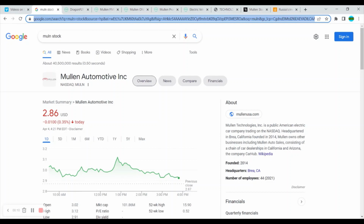So again, we're going to be talking about Mullen Automotive, or ticker symbol MULN. If you've never purchased this stock before, if you don't know anything about it, if you look a little bit over to the right of the screen, you can see it says Mullen Technologies is a public American electric car company trading on the NASDAQ. So look at the ticker symbol. You can see, looking at the trend line right now, currently it's at $2.86.